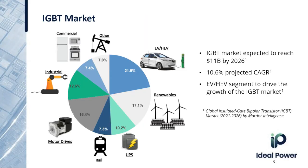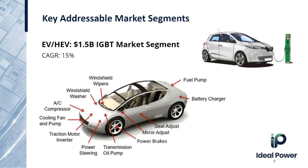The IGBT market is already a $7 billion market, projected to grow to $11 billion by 2026. You can see here, interestingly, that the largest segments of that market are already the electric vehicle and hybrid electric vehicle segment of the market, as well as renewable energy. We'll talk more about these here in a moment. So for us, the key addressable market segments, again, are electric vehicles and hybrid electric vehicles. If you see in the graphic here, just some of the places where switches are utilized in EVs. We're really focused on the power applications. But the EV market's already a $1.5 billion IGBT market, and we're looking to displace IGBTs in that market.